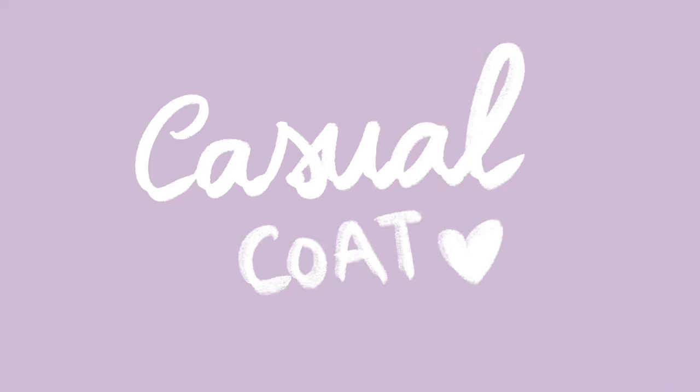We're going to move on to coat number 2, which is the complete opposite end, the casual coat. And this, my friends, is my casual coat. I actually love this so much. For me, a casual coat is a proper puffer jacket. For you, it might be a leather jacket.